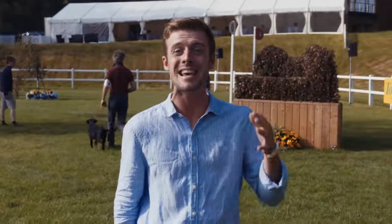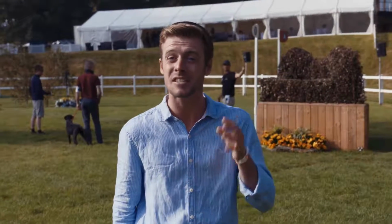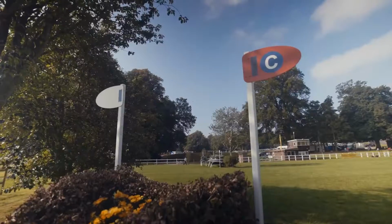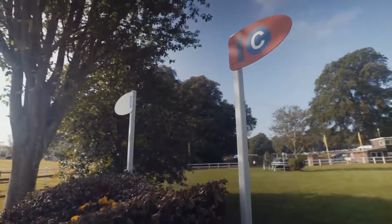We are here at Bicton International 5-Star Horse Trials, and it is cross-country day. It is the first cross-country day in a 5-star we have had since 2019 at Burghley. The ground is looking absolutely beautiful. The courses are gorgeous. Everything is ready for what is set to be a fantastic day of cross-country action.